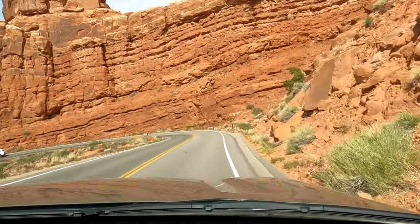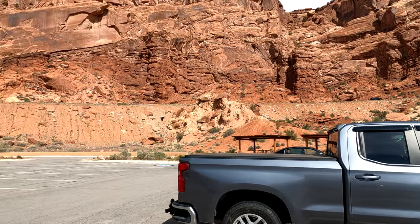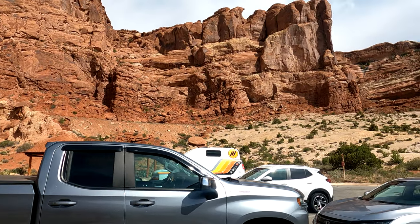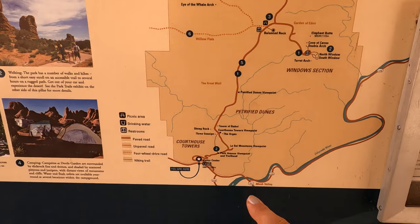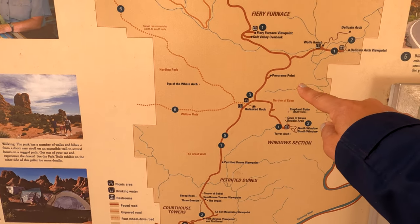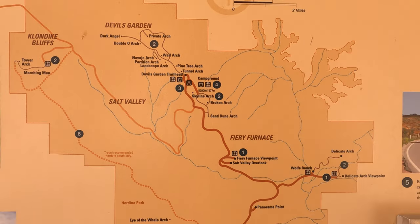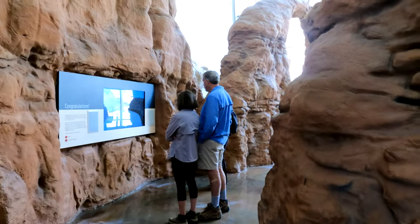Coming in and out of Arches National Park requires you to go through a series of switchbacks. We're standing in the parking lot at the visitor center, and you can see this road that goes up to the park. Here's a map of Arches National Park, and you can see the visitor center right here. And then you have to go all the way through the park, all the way up to here. Here's Devil's Garden Trailhead, and here's the campground. So the campground is at the very back end of the park. This is very well done in here.